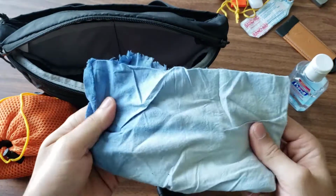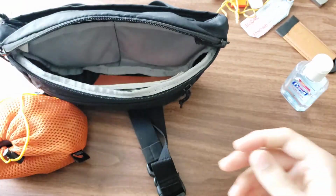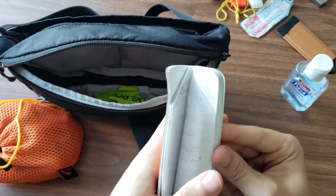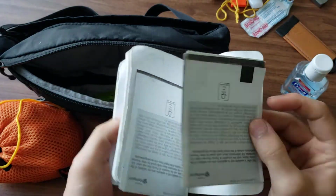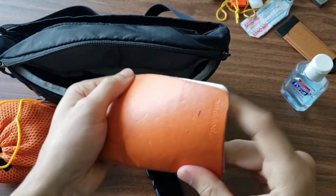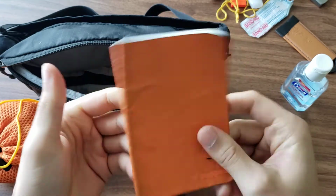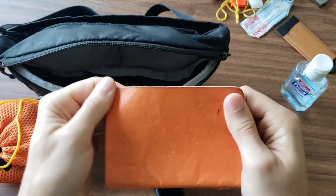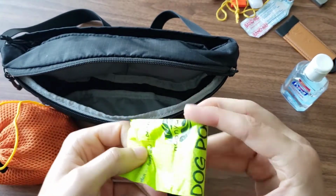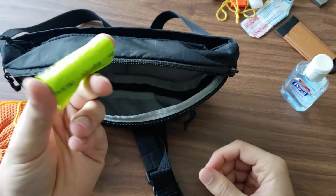Hanky, napkin, just a piece of cotton cloth. Nothing fancy. Notebook. Everybody knows what a notebook is for. Write notes. I've had this one for a long time. Stays in here. Used to carry it in my pocket, which is why it's got a little bit of a weird shape. But yeah, it's nice to have a little bit of paper. Dog poop bags. I think those are self-explanatory. I do have a dog, and she does poop.